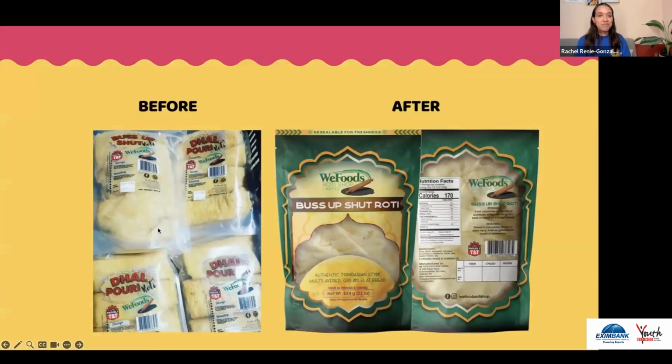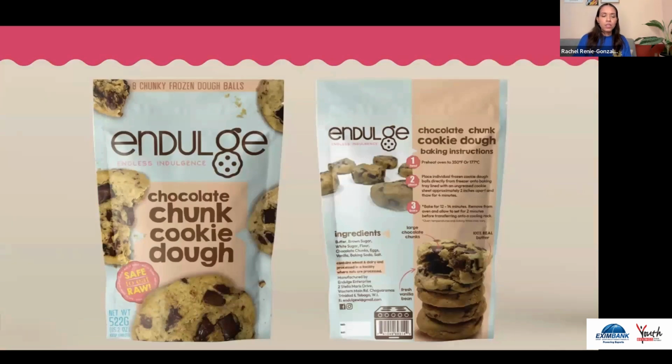We did packaging for roti, for Weefu's Roti Shop. This is the packaging before, but now the brand has stronger brand strength, stronger packaging enhancements and things like that, right? And again, you don't have to do all this in your business. You can find support. You can find those who can help you with this branding and packaging. I know the cost can be prohibitive, but there are agencies and support services that can help you with that.